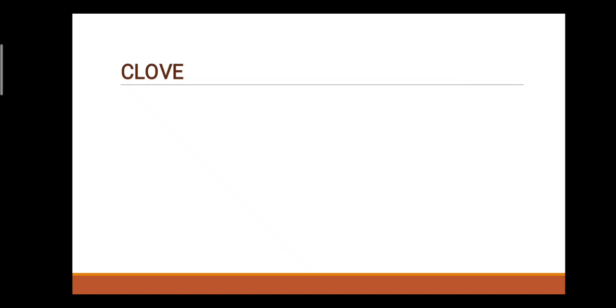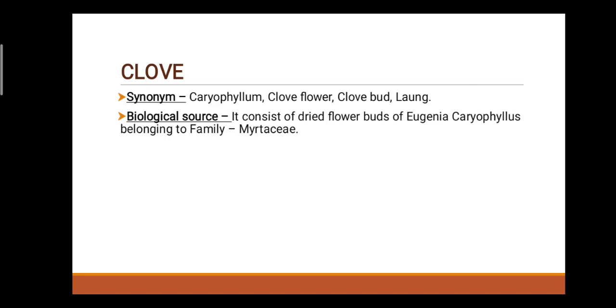Now next drug, clove. Synonym: Caryophyllum, clove flowers, clove bud, lavang. Biological source: it consists of dried flower buds of Eugenia caryophyllus belonging to family Myrtaceae.